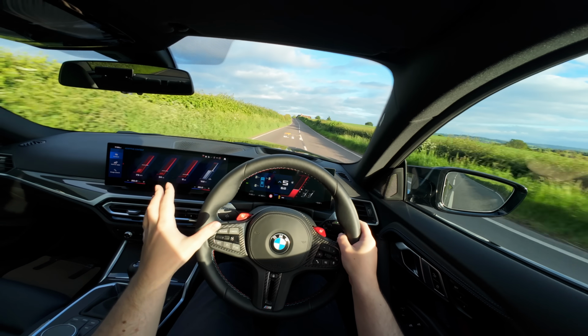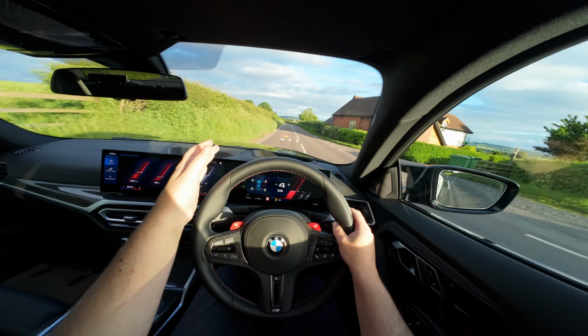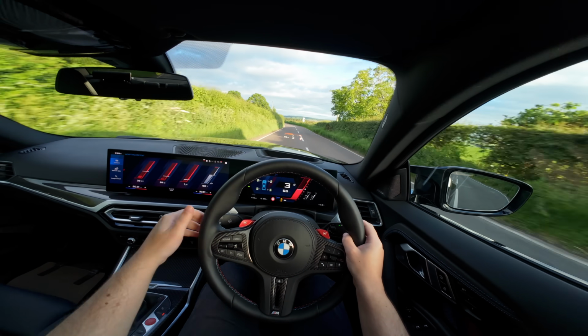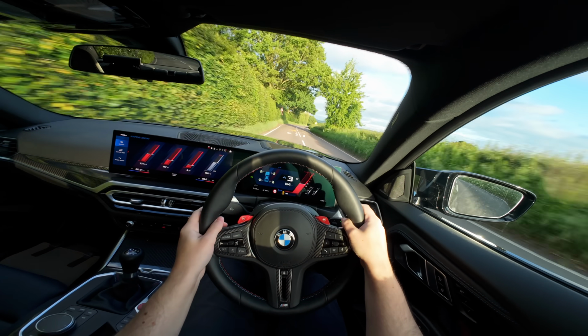So you can get your gear changes done first, and then you can brake. It's a little bit easier on your feet. I'll show you. You're coming up to the corner, you see the corner, you drop the gear first, and then you get on the brakes, and then you get around the corner in the correct gear.